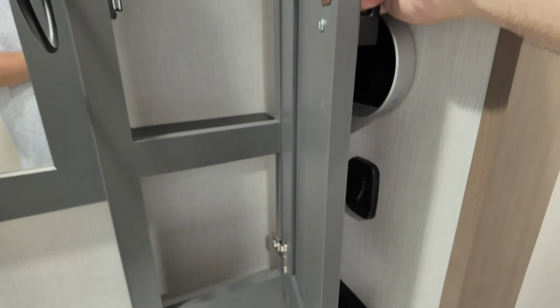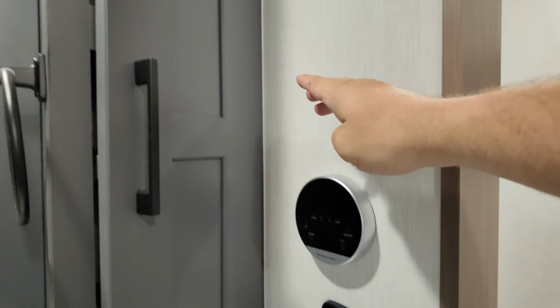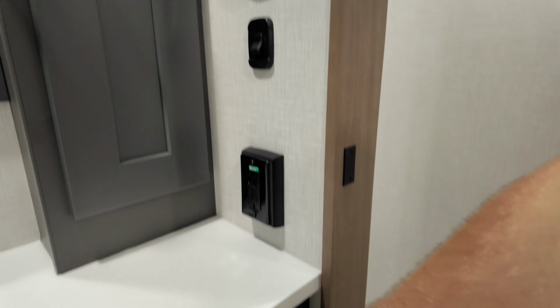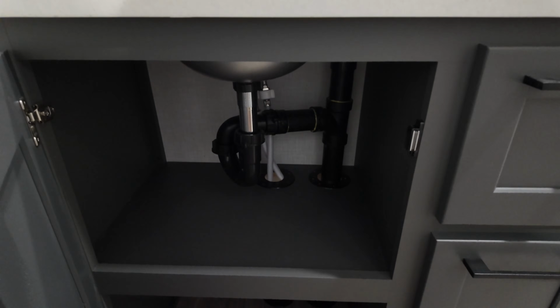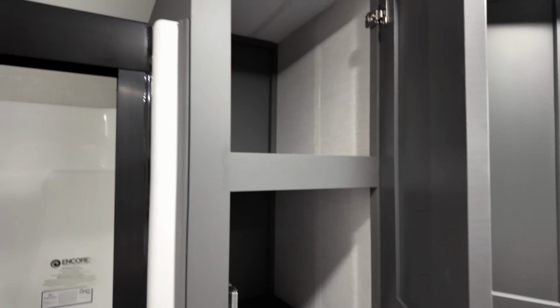You're also going to get a tankless on-demand hot water heater as well. The control for that will be right there. So again, kind of saving up on propane, just like the electric fireplace is hooking you up. Stainless steel bowl, a lot of good storage for all your towels.